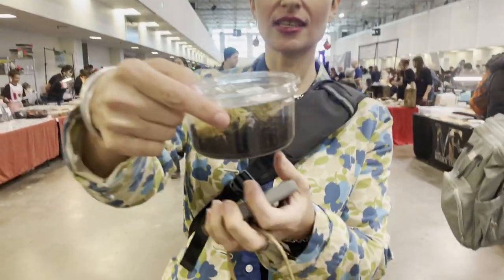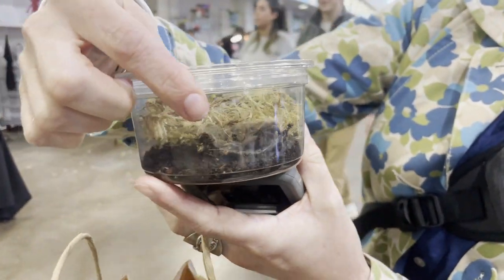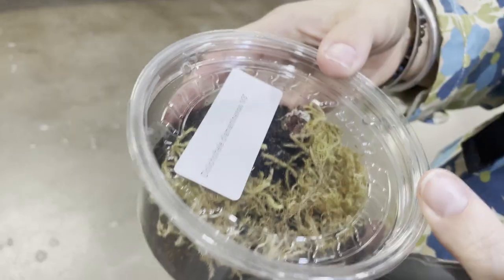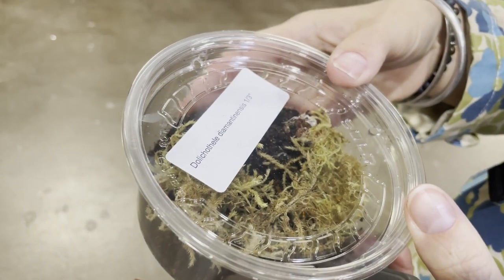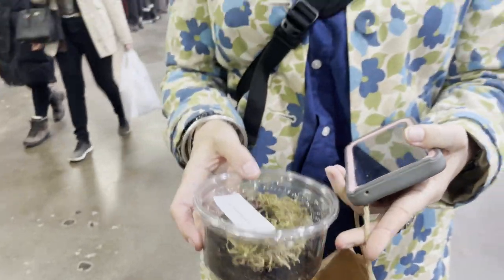You guys, we met up with our friend here, Natasha, and Natasha bought a really cool tarantula. You wanna show us that tarantula? Yeah, sure. I don't know if you can actually see him, but he's in here. Probably hiding right now, as they do. Dolichothele diamantinensis, which is not very common. It's a lot more common than it was a few years ago, but it's the one on my bucket list that I've been waiting to get to complete my collection, so I'm super happy with it.